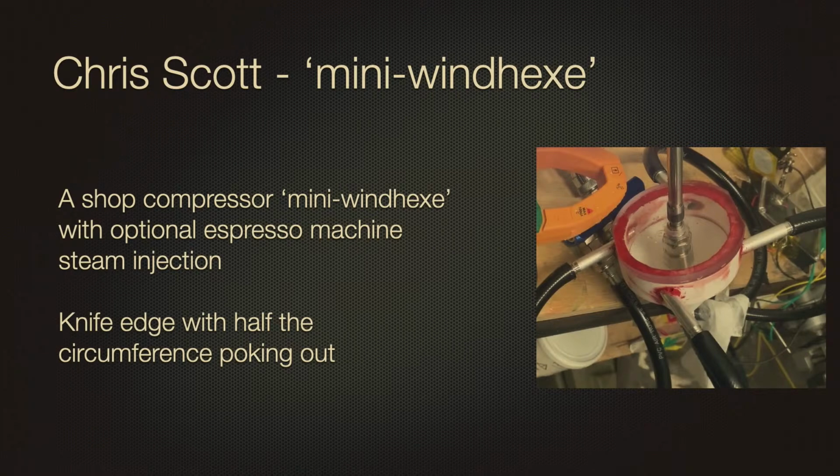Yes, this is the Espresso Plus version of the miniature kind of Windhexe. Now, where I don't think this is a replication is that the hot moist air should be coming in at the same time, and actually where the steam is being injected here, that is in the Windhexe obviously the exit port. So anyway, it found some interesting things. The injection has a knife edge on it to make a whistle, and it's got half of the circumference poking out. So the injection nozzles effectively are at the same time the deflectors that you have in the Frank Polifka Windhexe patent. So there we go.